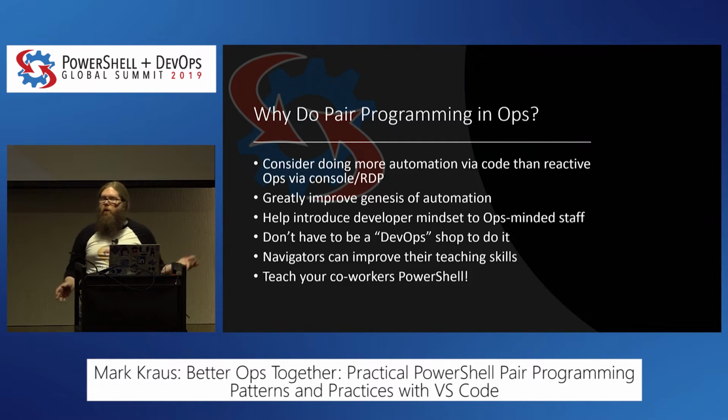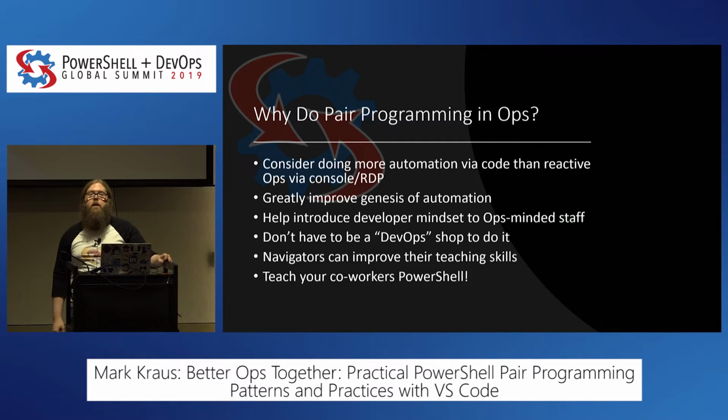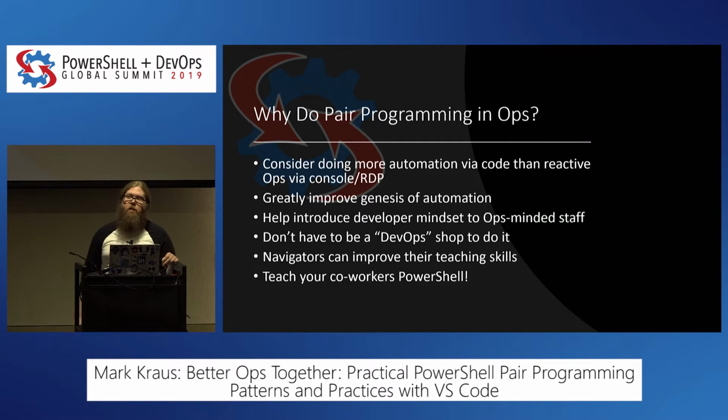So this is a great way to get that into your environment, to teach that automation mindset. Maybe you're not going to be a full-on DevOps shop, but maybe you just want to have more things automated and less things reactive, right? And less time going out and taking tickets and then reacting to them. And maybe we push some scripts out that fix it beforehand, things like that. You can greatly improve that genesis of automation so that you're actually building more of it, especially if you're getting more people to do it than just yourself.